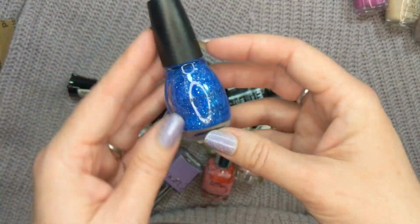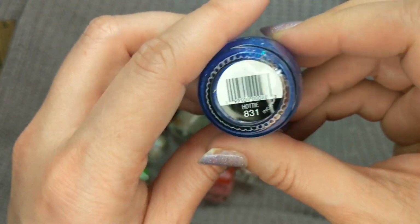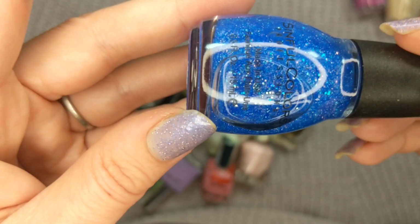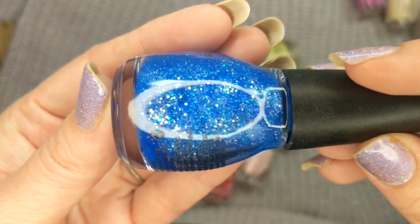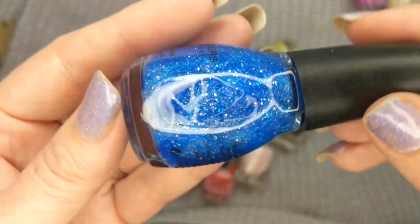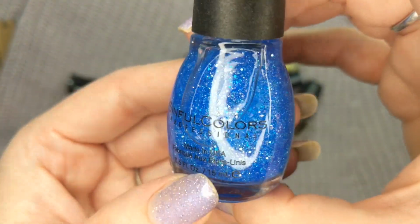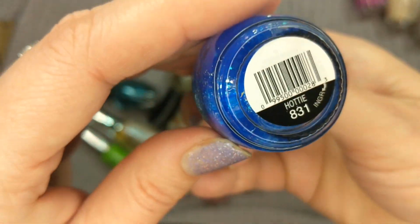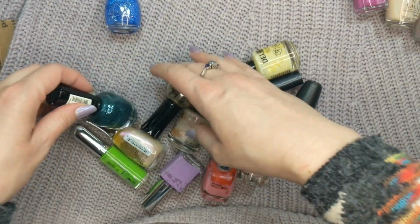Alright, so first up is Sinful Colors Hottie, and this is a fun color. Again, I think this one is a topper, so I'll have to try this over a bunch of different colors, but this is beautiful. Look at all that iridescent goodies. Beautiful electric shade of jelly blue as well, and it looks to be a brand new bottle. So that was Sinful Colors Hottie, another one that I'll have to try over a lot of different colors.